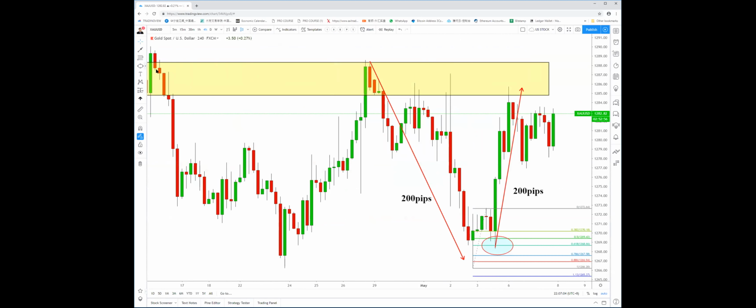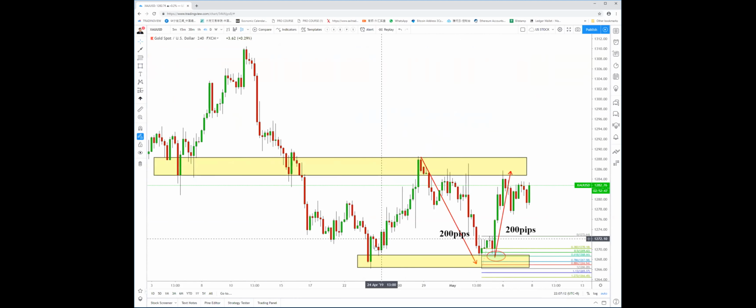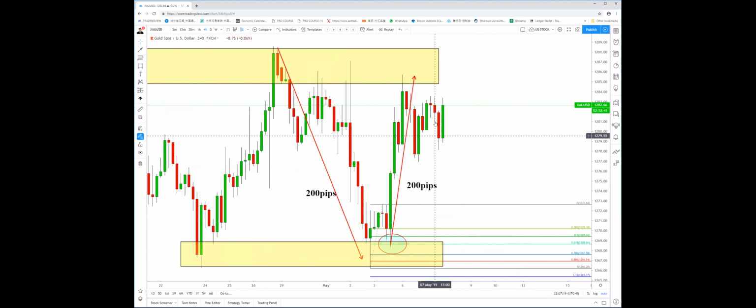Of course, there is also a supporting structure around here. So basically, gold is in a range session. You can see here, the low is not getting lower, the high is not getting higher, right? It's in a range. So what can we do when gold is in a range? Of course, buy low, sell high, right?